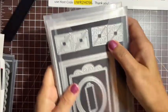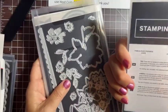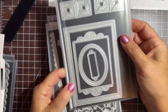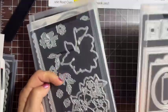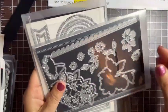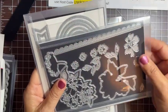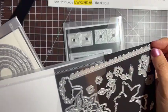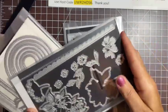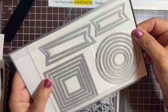Okay, in addition, for our first card, and you don't have to use these things, but I did use some of the dies, so I just want to tell you which ones I used. This is Fabulous Frames dies, and I used this middle frame right here, and I'll show you that in a minute. I also really love this little scalloped border. I think that adds a lot. You don't have to use a scalloped border. You know, use what you have. We always say maybe you have a different scalloped border. Maybe you just want to do a plain border. That's okay too.